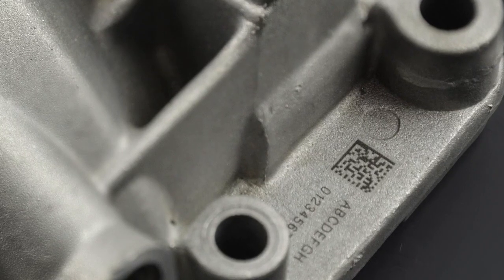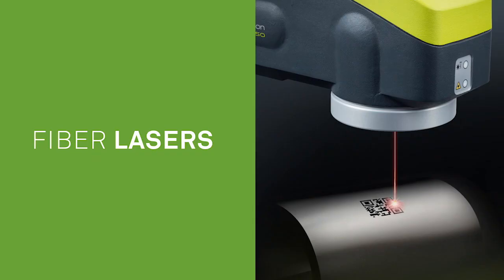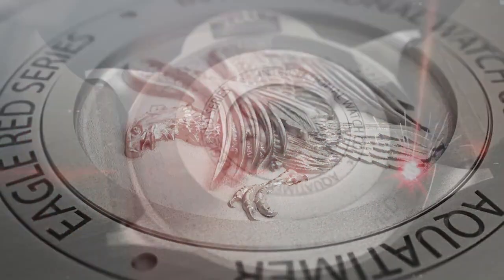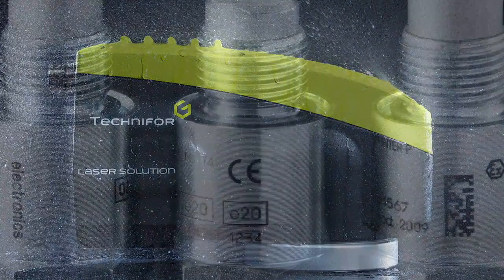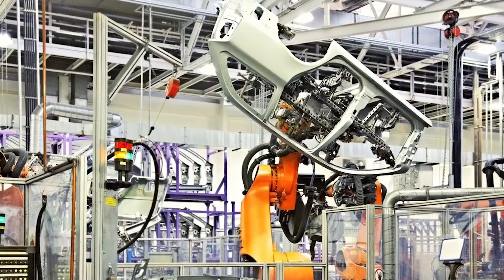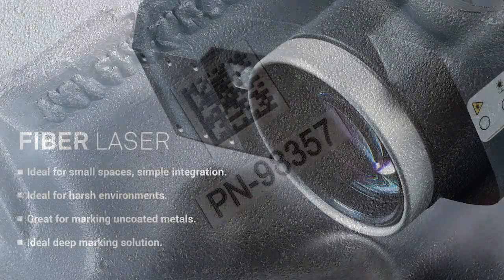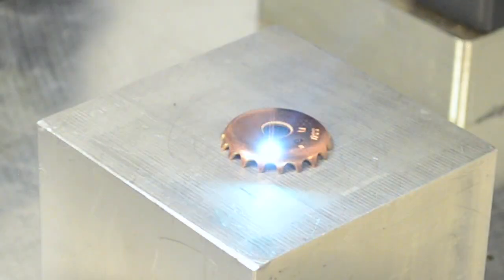Thanks, Tony. Can you talk a little bit more about each type? Currently, we offer 4 different types of lasers: fiber, hybrid, CO2, and our green series lasers. Fiber lasers are ideal for deep marking and are robust yet compact and can be easily integrated into small spaces. They also work great in dusty, dirty, or wet environments, and temperature ranges from 45 to 104 degrees Fahrenheit. You can easily install them into production lines or robotic arms. Fiber lasers produce high-resolution black marks easily readable by both humans and machines. Those marks are tamper-proof, and a lot of our automotive customers love those lasers. You can see how fast they are in this video.